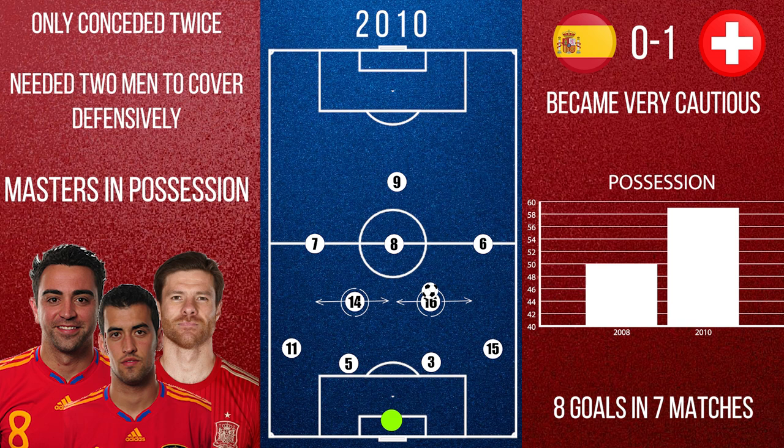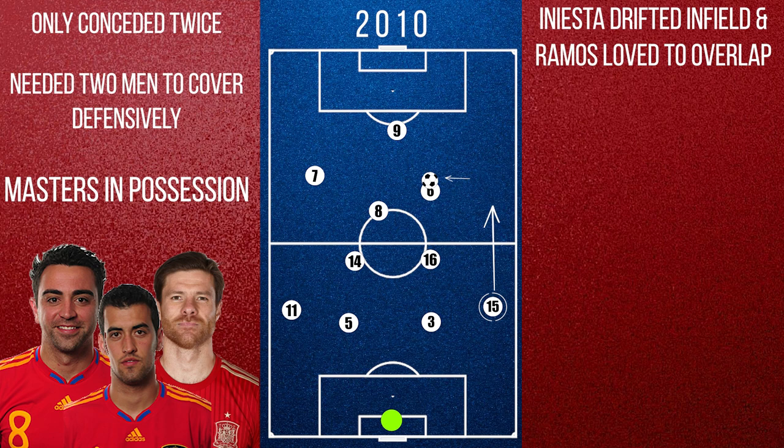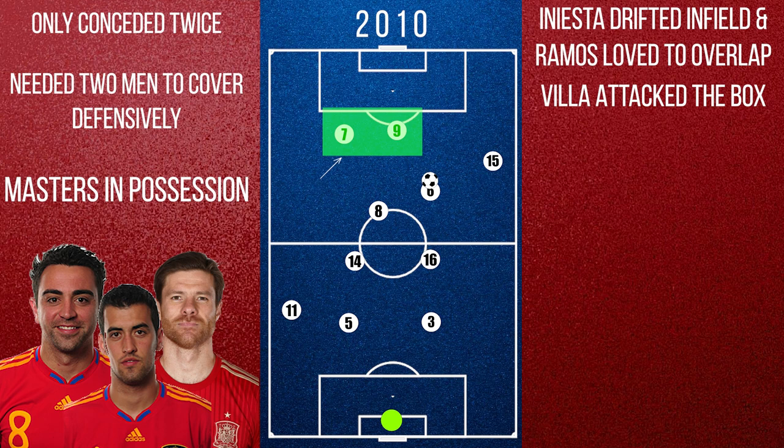The wide areas were the most interesting for Spain. We often saw Iniesta start on the right, and naturally he wanted to drift infield to get on the ball to create, and this allowed Ramos to make his marauding runs when he overlapped. On the left-hand side, Spain often faced a dilemma, as Villa always looked to attack the goal alongside Torres, giving them good numbers in central zones.